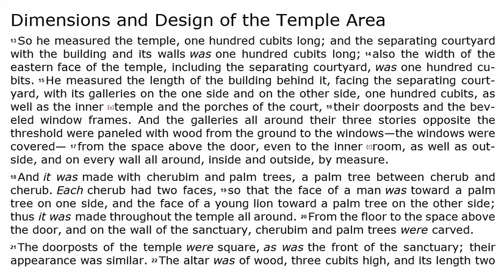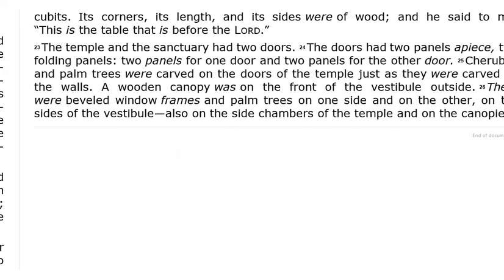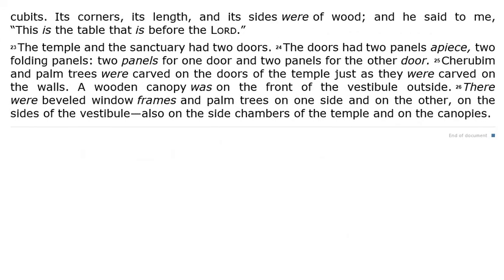The doorposts of the temple were square, as was the front of the sanctuary. Their appearance was similar. The altar was of wood, 3 cubits high, and its length 2 cubits. Its corners, its length, and its sides were of wood. And he said to me, "This is the table that is before the Lord."